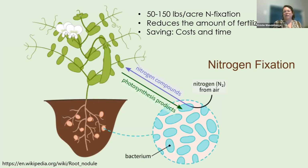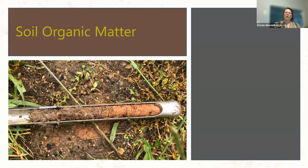And that can save you in costs, it can save you in time, and just in general make things kind of flow better on the farm. Cover crops also help with soil organic matter.